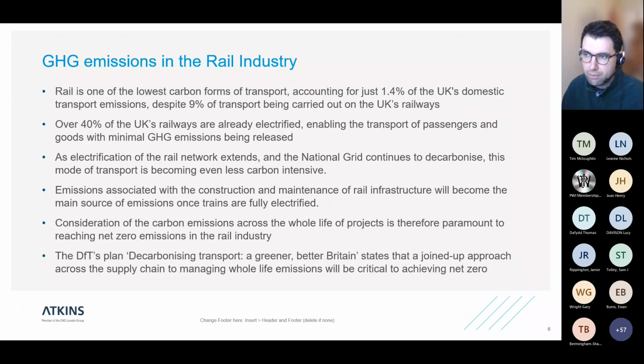minimal greenhouse gas emissions being released in those operational emissions. As electrification of the rail network extends and the national grid continues to decarbonise, this mode of transport is becoming even less carbon intensive. However, emissions associated with the construction and maintenance of rail infrastructure will become the main source of emissions once those trains are fully electrified. And it's that which, as designers and contractors and constructors in the rail industry, we have control over. It's our responsibility to make those emissions as low as possible.